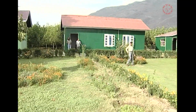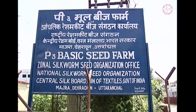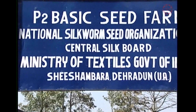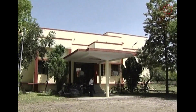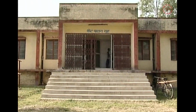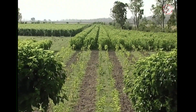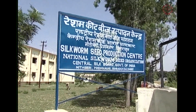Basic seed mainly is produced at P3 basic seed farm Majra and our P2 basic seed farm located at Sisambala in Dehradun. The Central Silk Board produces the basic seed at P4 basic seed farm Manasbal, Kashmir, and P3 and P2 basic seed farms Dehradun. Whereas the hybrid seed is produced through silkworm seed production centers, Dehradun and Udhampur.